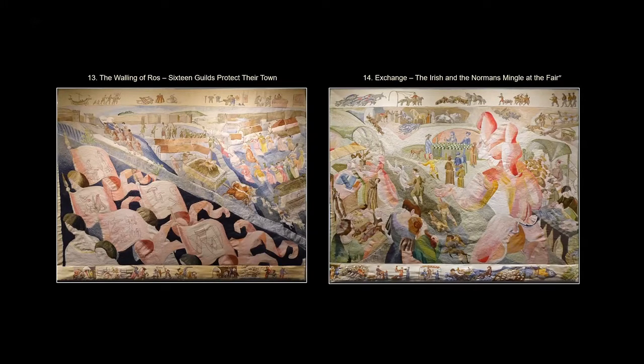Panel 14 is the exchange. The arrival of the Normans brought great prosperity to Ross and the surrounding area. Reflecting this prosperity, Ross enjoyed 4 fairs a year, more than any other town in Ireland at the time. This panel depicts a fair day in Ross in about 1220, when the town is beginning to realize its full potential. As a foreign jester entertains the crowd, the Italian bankers and tax collectors can be seen standing behind their checkered cloth, the source of the word exchequer. The stalls are full of goods, and they once more reflect the success of the port of Ross.